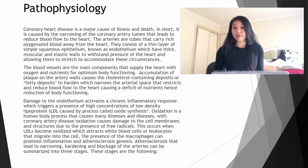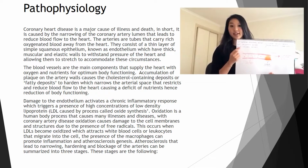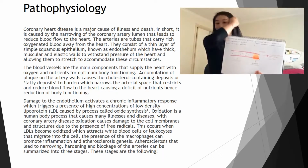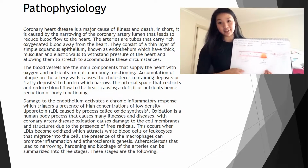They are made up of 3 major coronary arteries, which consist of the left anterior descending coronary artery, the left circumflex artery, and the right coronary artery. So I drew up an artery to make it easier for you to understand.